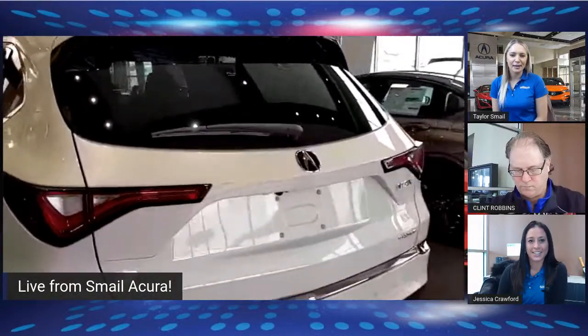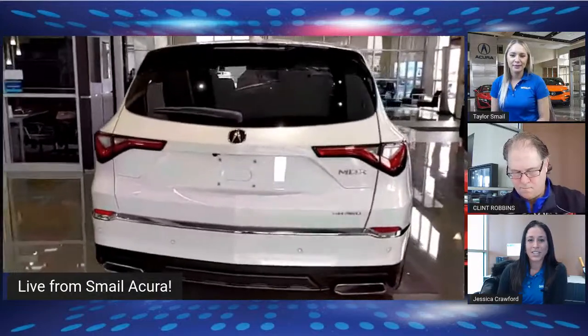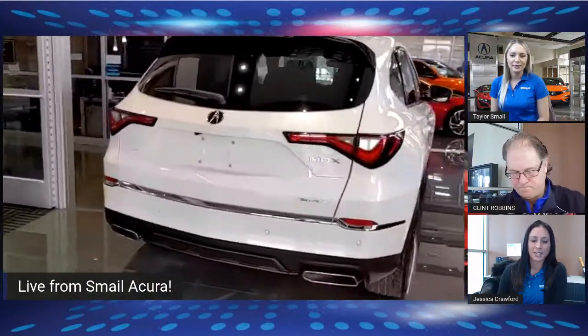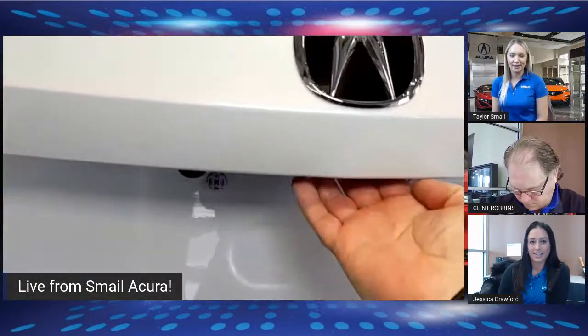Coming around to the back. Are there any features with the rear of the vehicle? You'll see the LED taillights in the back. And it's hands-free, so all you have to do is press the button underneath the A, and it will open the tailgate for you.